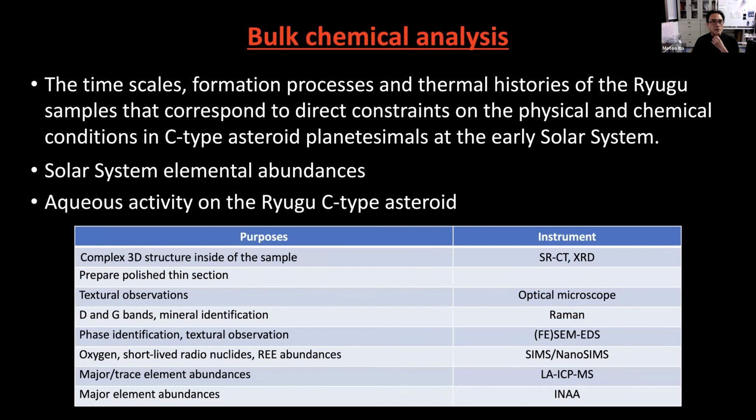This is about chemical analysis. Of course, we would also like to have the time scales, formation processes, and some history of the Ryugu sample, which correspond to direct constraints on the physical and chemical conditions of C-type asteroid planetesimals in the early solar system. For the solar system elemental abundances, we may compare with CI. The important thing is the gas activity on the Ryugu asteroid.